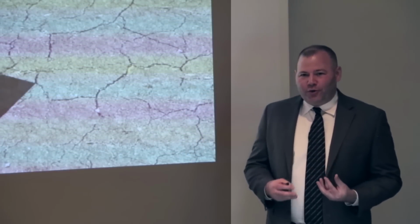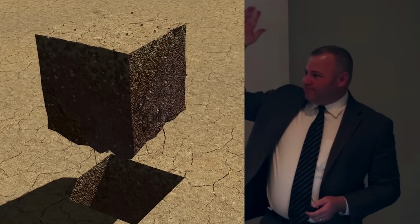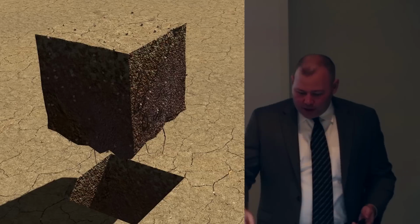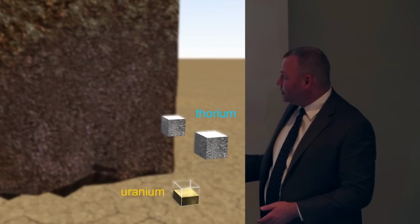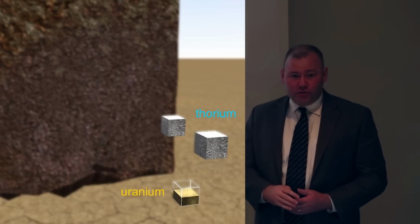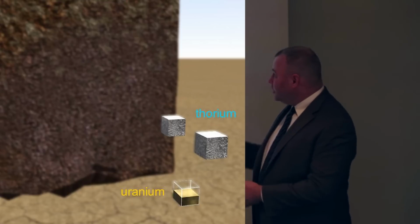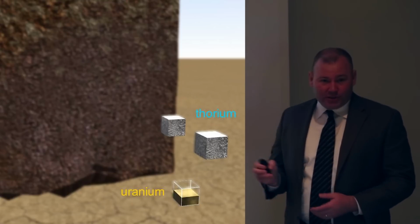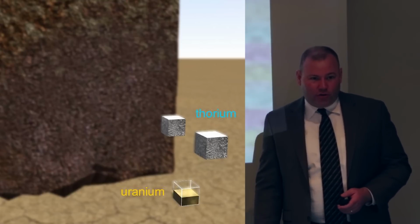If you use thorium with this kind of efficiency, something really amazing becomes possible. And this was realized almost immediately by Glenn Seaborg. He thought, you know, every cubic meter of the Earth has got a certain amount of uranium and thorium in it. It's about 2 cubic centimeters of thorium and half a cubic centimeter of uranium. If you can use thorium to the kind of efficiencies that we're talking about today, the energy equivalent of these 2 cubic centimeters, so imagine 2 little sugar cubes, you know? Think of 2 little sugar cubes of thorium metal.